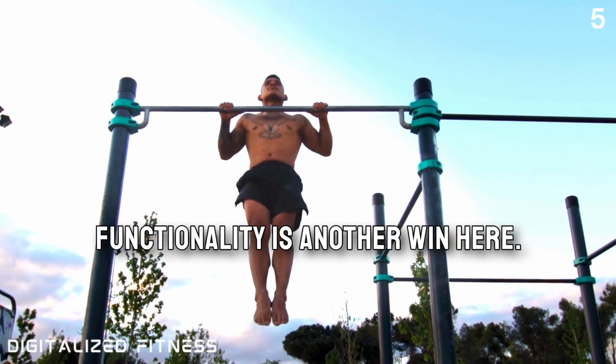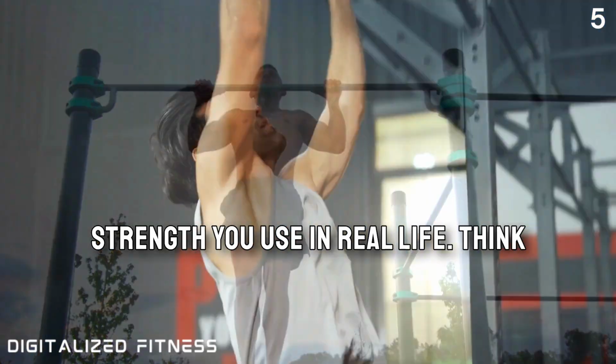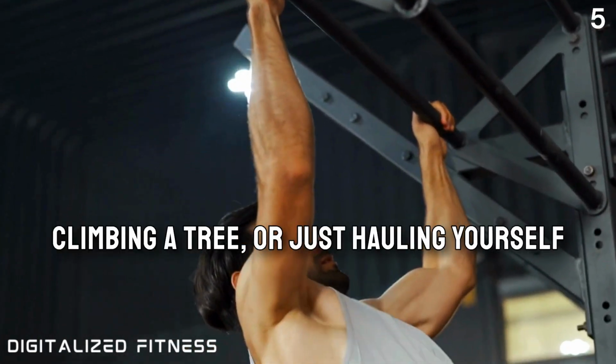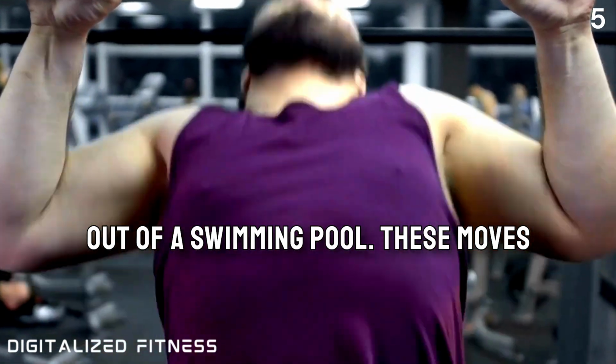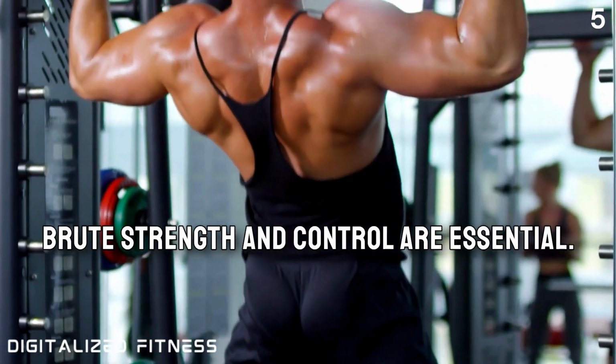Functionality is another win here. Pull-ups and chin-ups build the kind of strength you use in real life. Think about it. Lifting yourself over a ledge, climbing a tree, or just hauling yourself out of a swimming pool. These moves prepare you for all those moments when brute strength and control are essential.